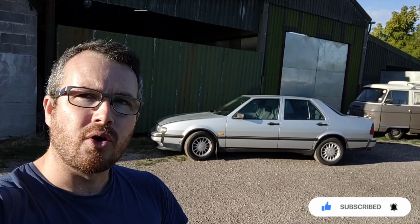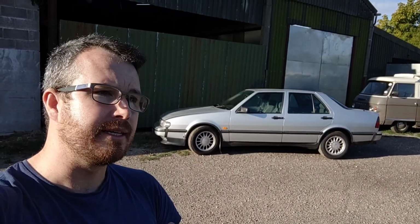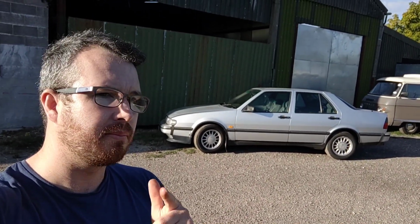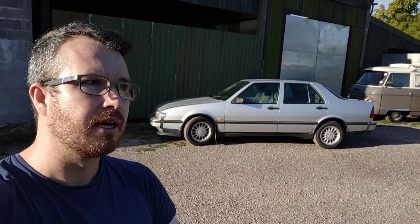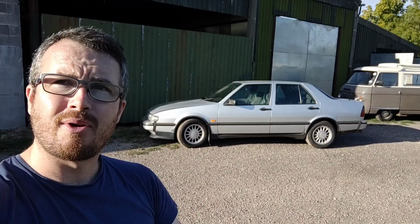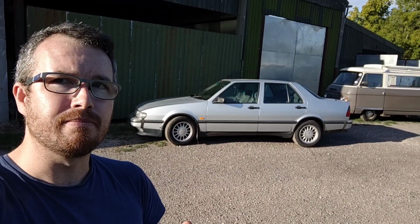Just to remind you what's going on, this is my Saab 9000 2-litre turbo 4-speed auto. Had it since 2019. At the end of 2020, the bottom end started rumbling. I suspect this engine's probably been run low on oil previously. I let it sit for a year and a half, however long it's been, and now is time to get it back up and running.